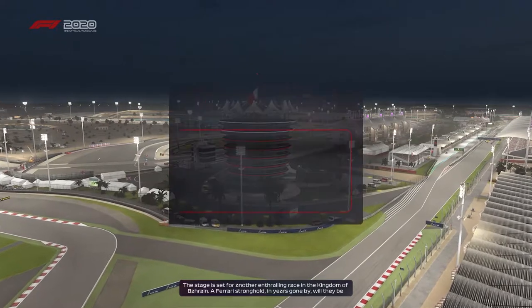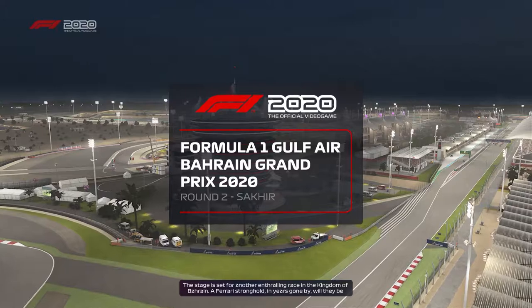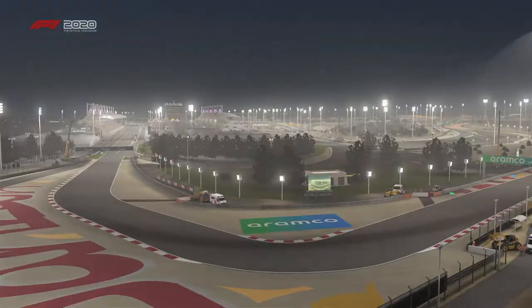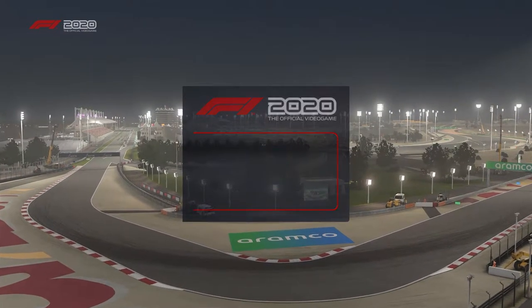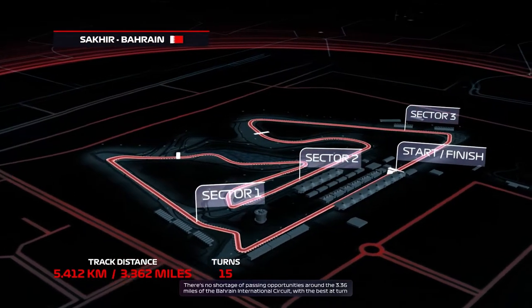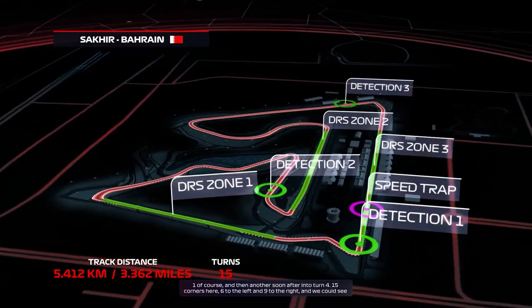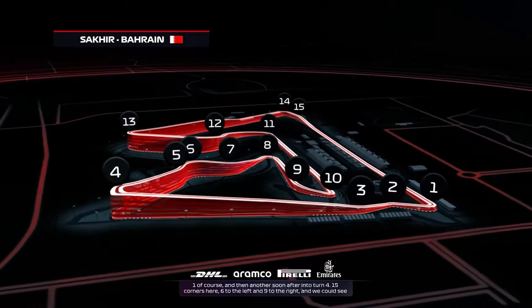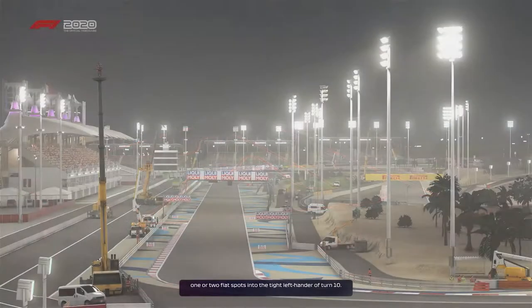The stage is set for another enthralling race here in the Kingdom of Bahrain. A Ferrari stronghold in years gone by, but will they be able to add to their record today? There's no shortage of passing opportunities around the 3.36 miles of the Bahrain International Circuit, with the best at Turn 1, of course, and then another soon into Turn 4. 15 corners here, 6 to the left and 9 to the right, and we could see one or two flat spots into the tight left-hander of Turn 10.